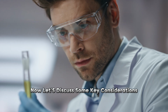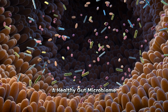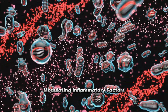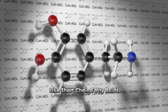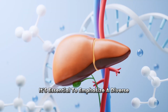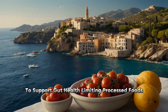Now, let's discuss some key considerations. Recent research highlights the importance of gut microbiota in liver health and regeneration. A healthy gut microbiome can contribute to regulating the liver immune microenvironment, modulating inflammatory factors crucial for liver regeneration, and producing beneficial metabolites like short-chain fatty acids. When focusing on liver repair through diet, it's essential to emphasize a diverse range of whole foods and include both prebiotic and probiotic foods to support gut health.